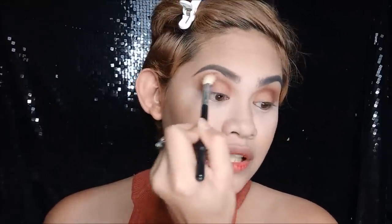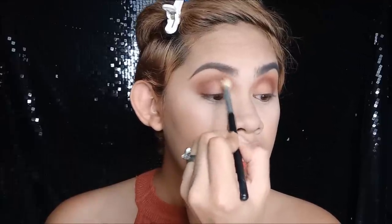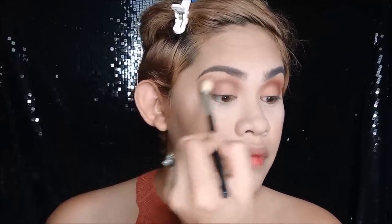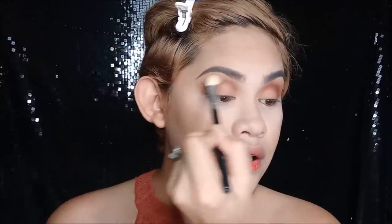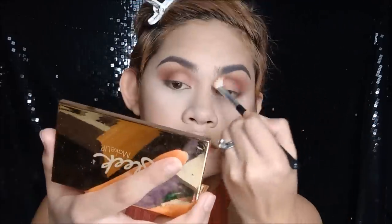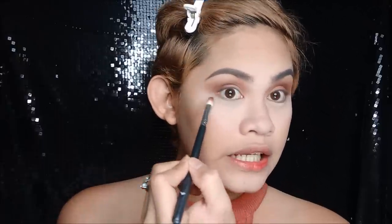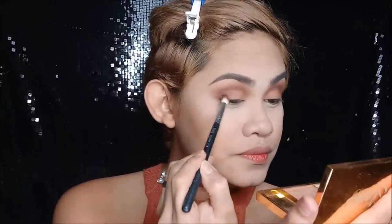Okay, so after niya, we need to blend it out again and again and again. Yes, ma'am. Blend is the key. Tap off all the excess para walang mga dumi-duming nakakalat dyan. Then, nalagyan na natin siya ulit sa ating crease area.